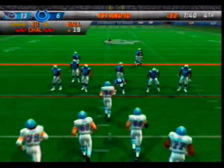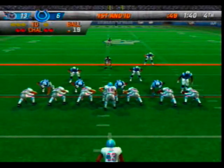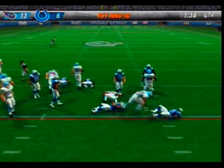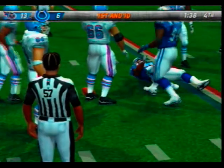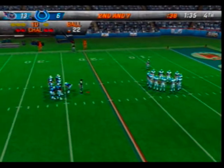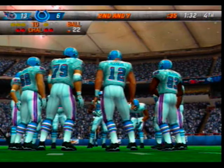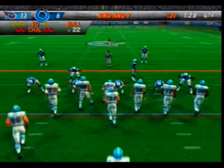Ball on the 19-yard line. Hands it off. Holden comes up to make the play. Lynch takes advantage of a little daylight. Picks up 3 yards. It's second down and seven to go. Ball on the 22-yard line.